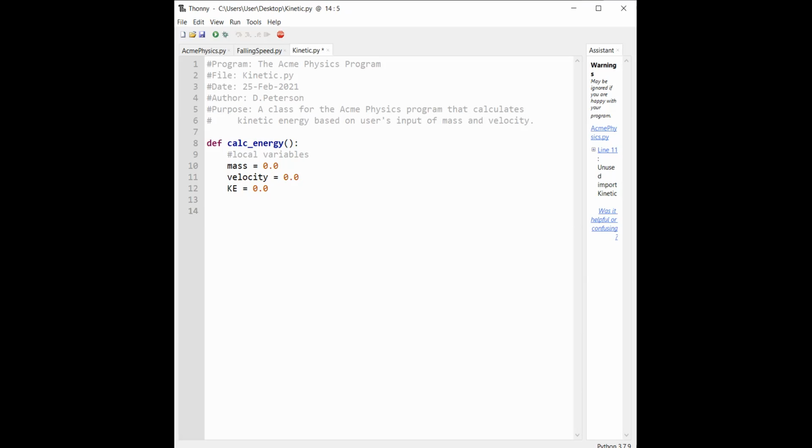Okay, so now we'll just do mass is equal to a float input, and then enter the mass of the object in kilograms. And then we can do the same thing with velocity. That will be a float.